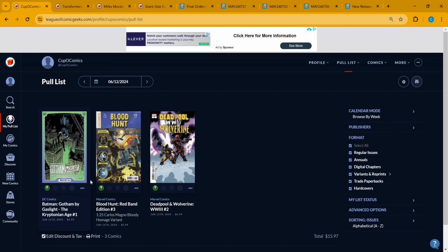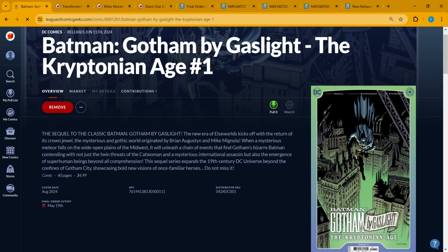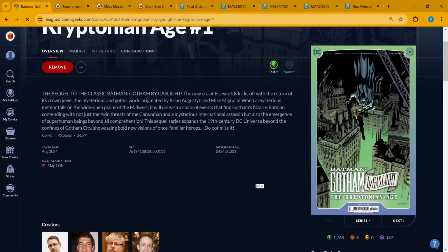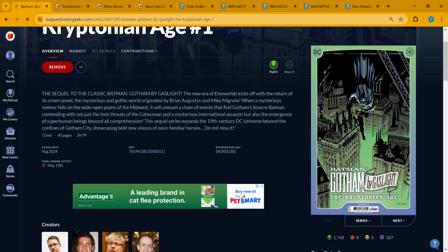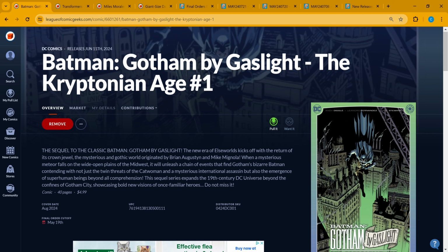To me, not a lot of spec out this week, but we got Batman Gotham by Gaslight, the Kryptonian Age. Okay, this is the sequel to Gotham by Gaslight. It's a one-shotter. It's going to kind of ring in the new Elseworld series of comics that will be coming out of DC. Gotham by Gaslight, the Kryptonian Age. It's a Batman book, but we got Kryptonite. What's that mean? Probably means there's going to be a Superman book at some point, right?